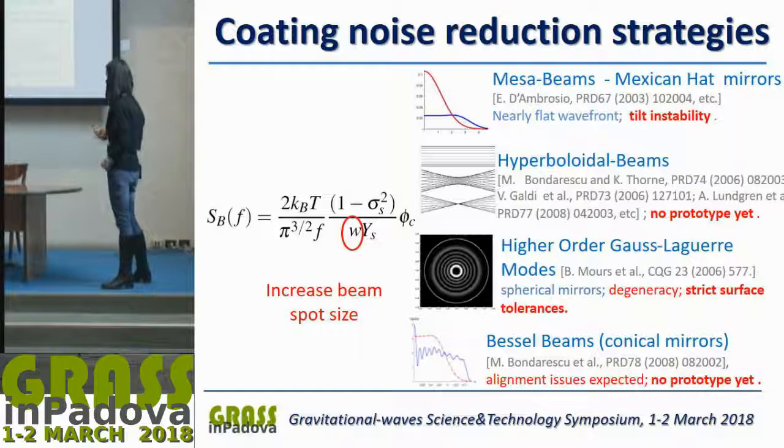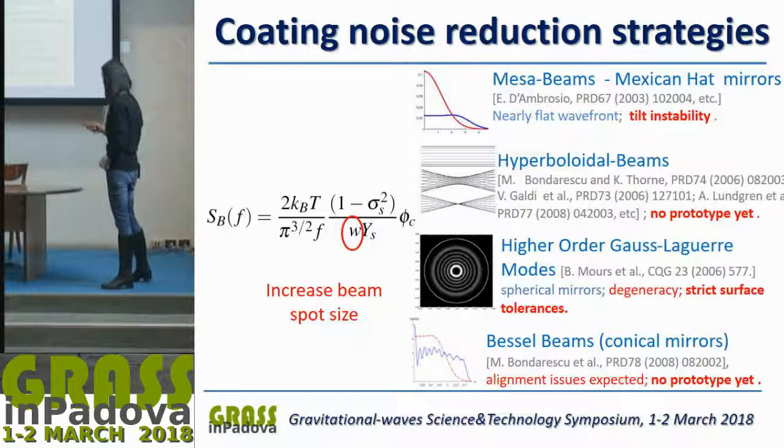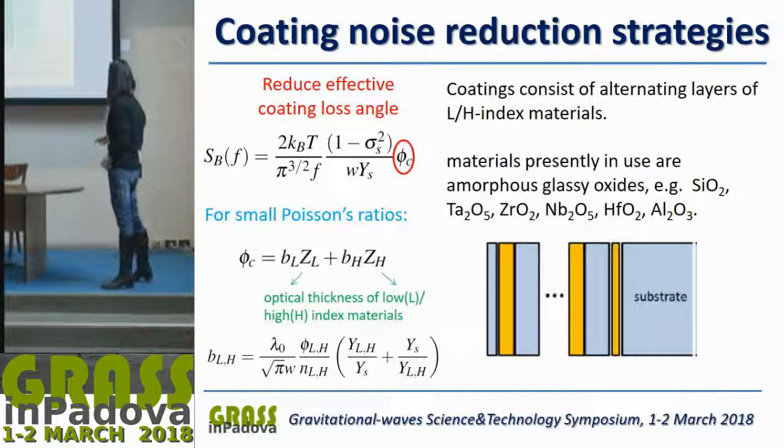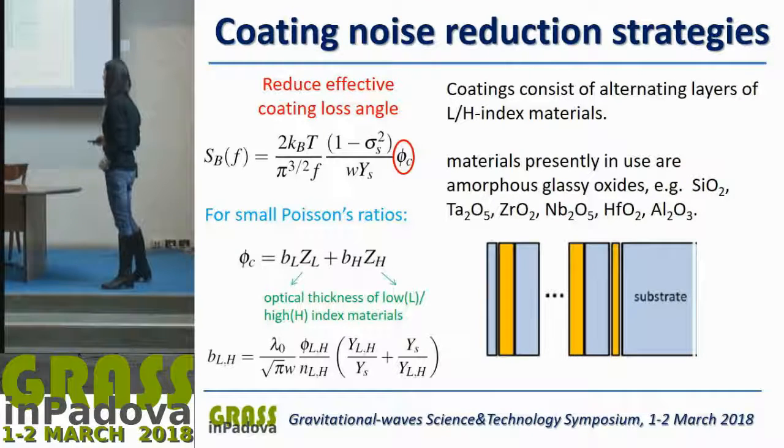For example, tantala or silica are among these materials. Or it is possible to enlarge the beam width, for example using a higher order Gauss-Laguerre mode, but without having a huge impact on the entire instrument. Or it is possible to directly act on the effective mechanical loss angle of the coatings.